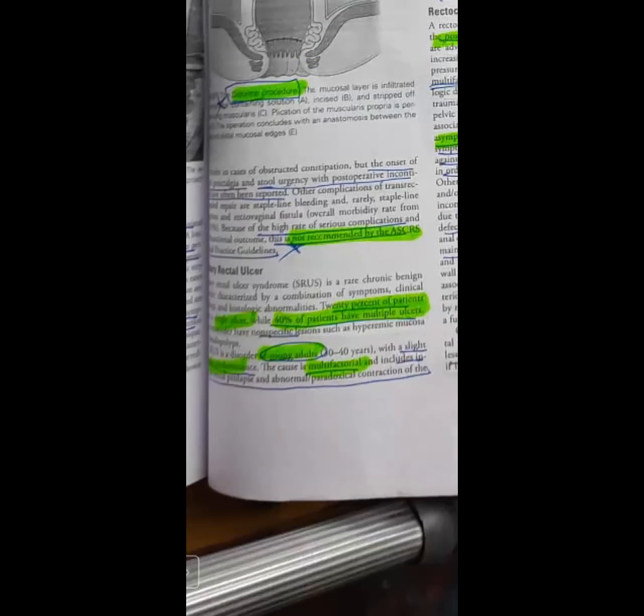So next is solitary rectal ulcer. It is a rare chronic benign disease, a combination of symptoms. Mostly it will be multiple, 40% multiple, 20% single ulcer, common in young adults, with female preponderance. Then the cause is multifactorial.